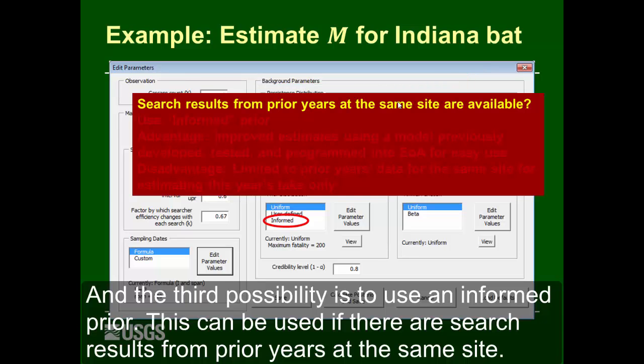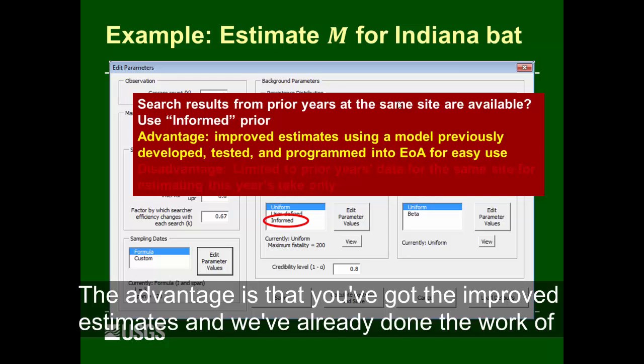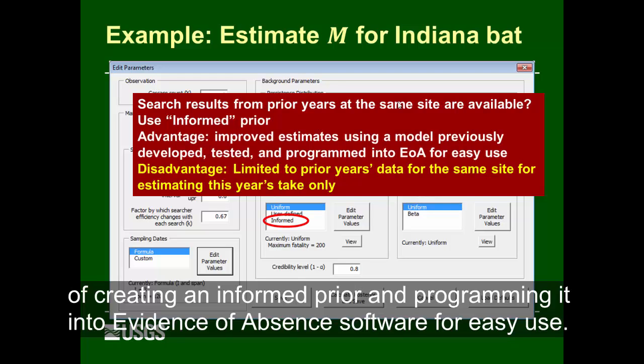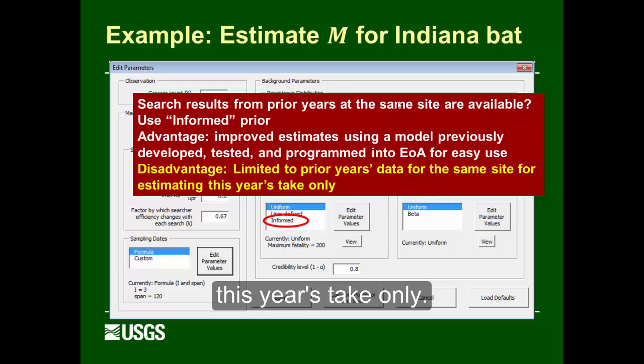And a third possibility is to use an informed prior. This can be used if there are search results from prior years at the same site. The advantage is that you've got the improved estimates, and we've already done the work of creating an informed prior and programming it into the Evidence of Absence software for easy use. A disadvantage is that it's limited in scope. We can only use data from one particular site in previous years for estimating this year's take only.